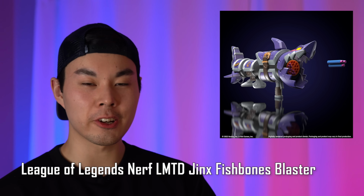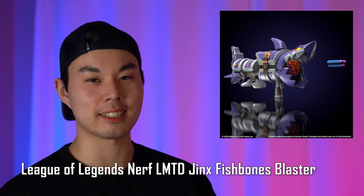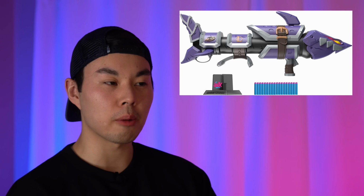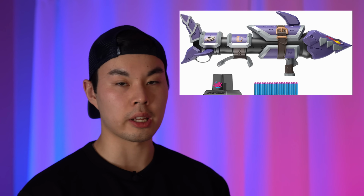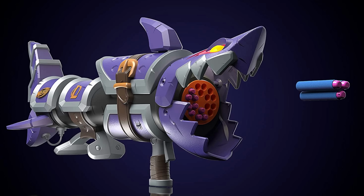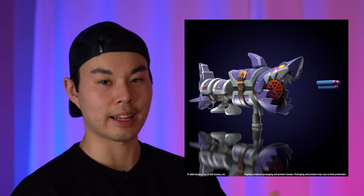The League of Legends Nerf Limited Jinx Fishbones Blaster. This is based off the popular character Jinx and her rocket launcher from the game. When pre-orders were open, this was a whopping $170, and it's slated to come out at the end of 2023 or the beginning of 2024. This rocket launcher style blaster has an 18 dart capacity drum with 6 clusters of 3 darts. And when you pull the trigger, it fires 3 darts at once. If you look at the shark fin, that's your priming handle.